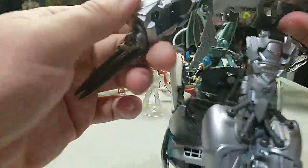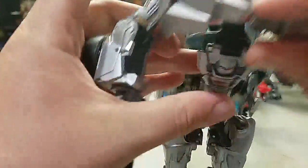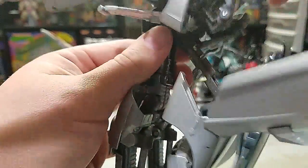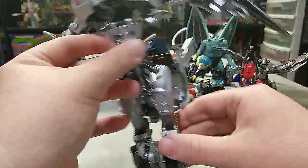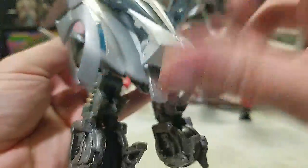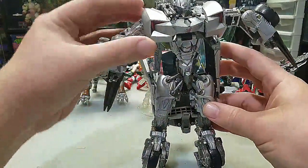I have no idea how to transform this guy. I've never owned him. He does have his little gun here. I guess I'm missing... I think Michaela came with this set, maybe? Or was it... may have been a guy that came with it. But a really cool figure. I'm not going to spend a whole lot of time trying to get him set up because I really don't know how to set him up. I know that backpack comes up here somehow. But all of these Human Alliance figures are just awesome.